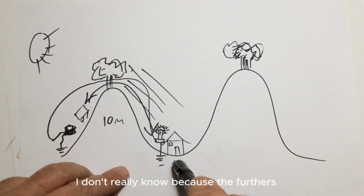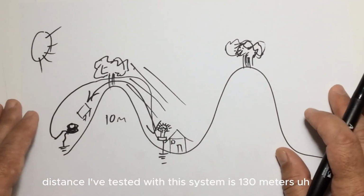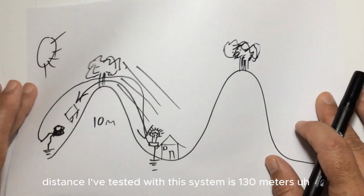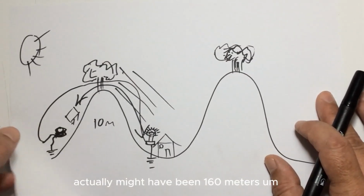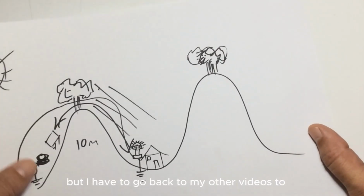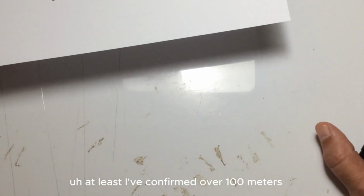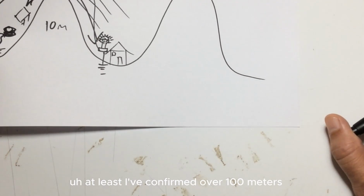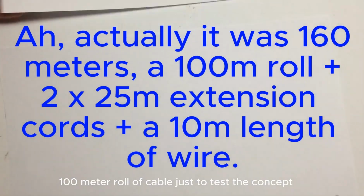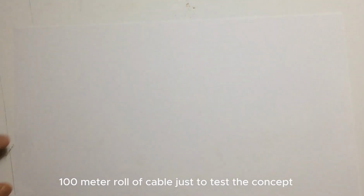I don't really know, because the furthest distance I've tested with this system is 130 meters. Actually, might have been 160 meters. I'd have to go back to my other videos to double check on that. At least I've confirmed over 100 meters. I know that for sure. I bought a brand new 100 meter roll of cable just to test the concept.